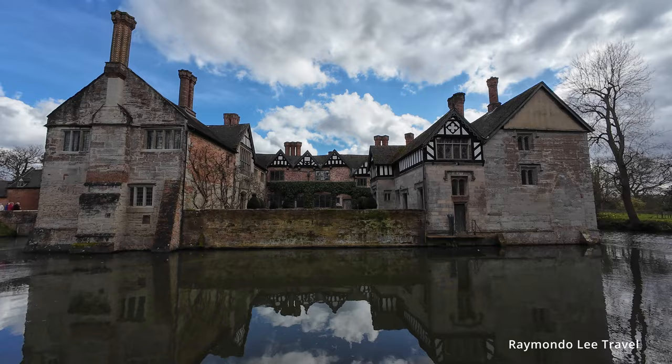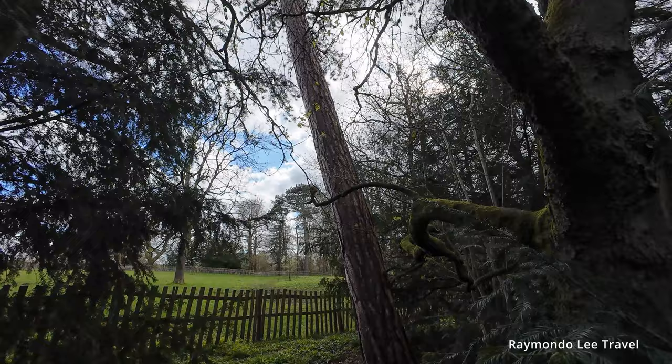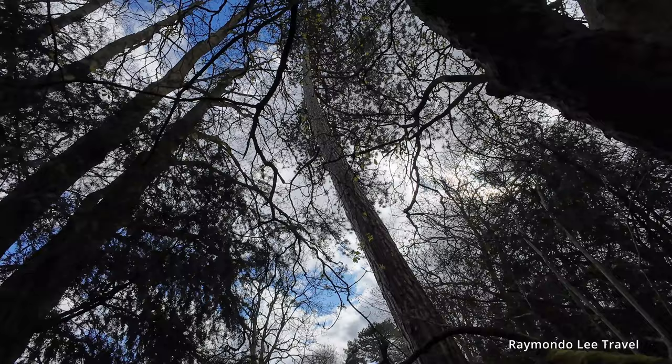The strange curvature of this tree. Ah, it is a very strange curvature. Interesting.